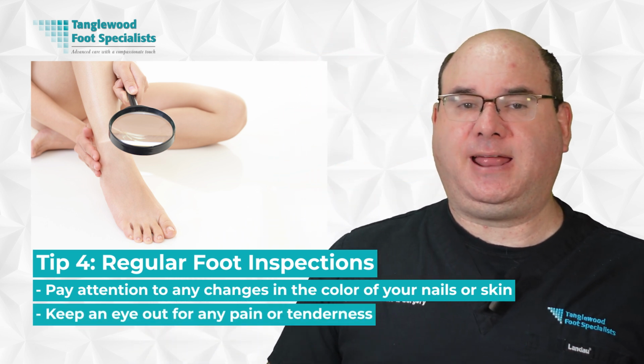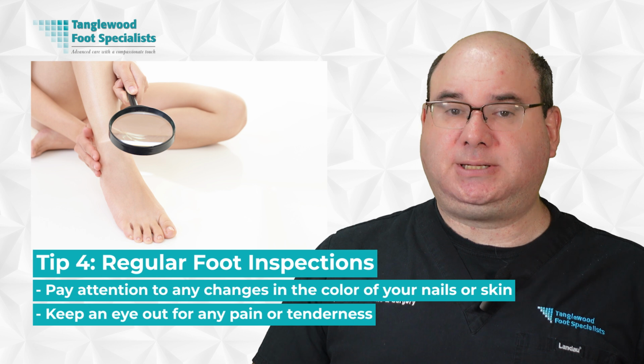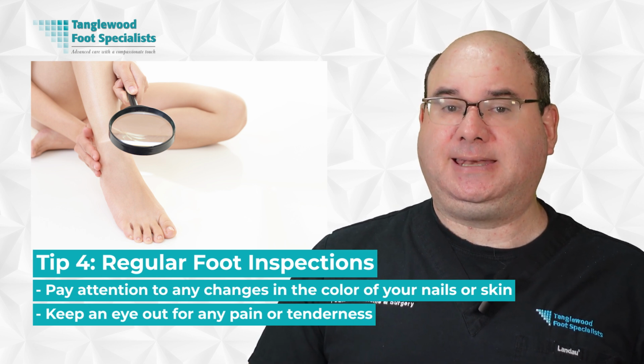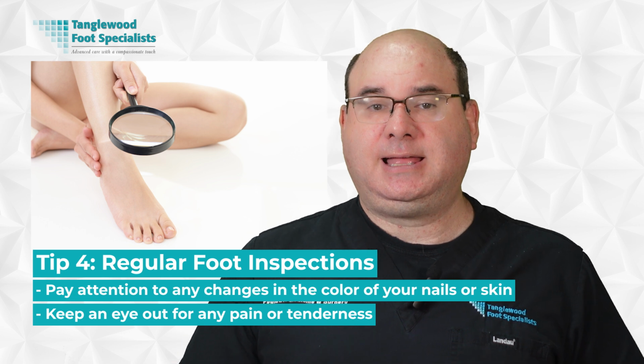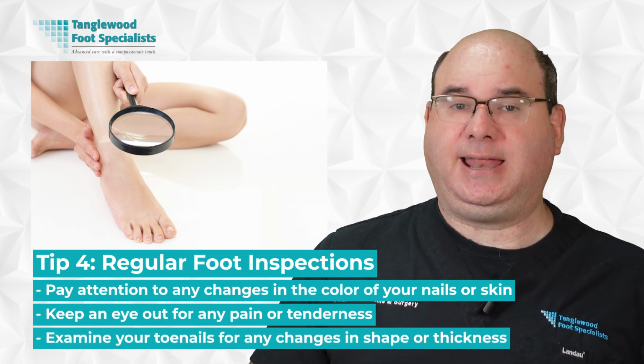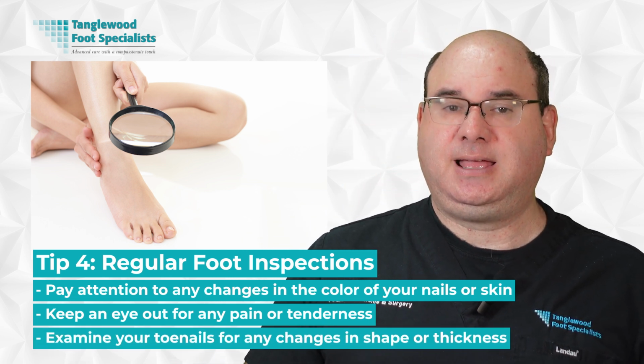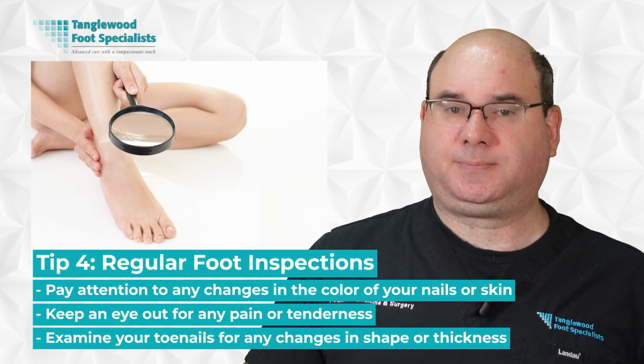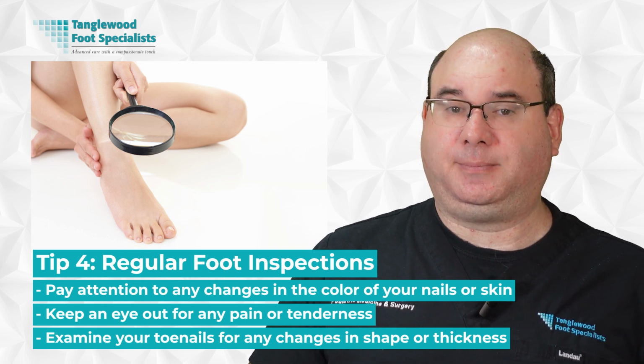Secondly, keep an eye out for any pain or tenderness. If you notice any discomfort when you press lightly on your toenail or the surrounding skin, it might be an initial sign of an ingrown toenail. Lastly, examine your toenails for any changes in shape or thickness. If your nails are growing into the skin, they might appear curved or distorted. Thickened nails can also indicate a problem.